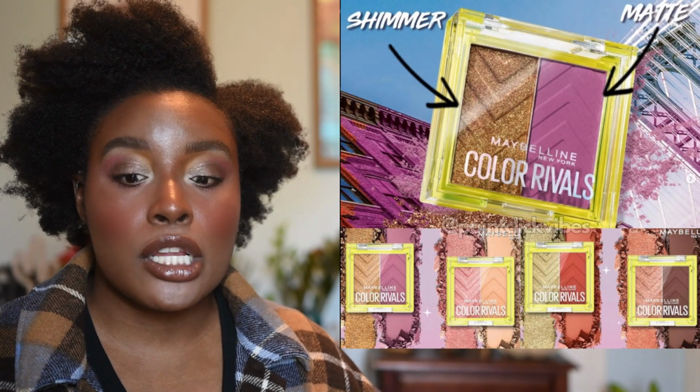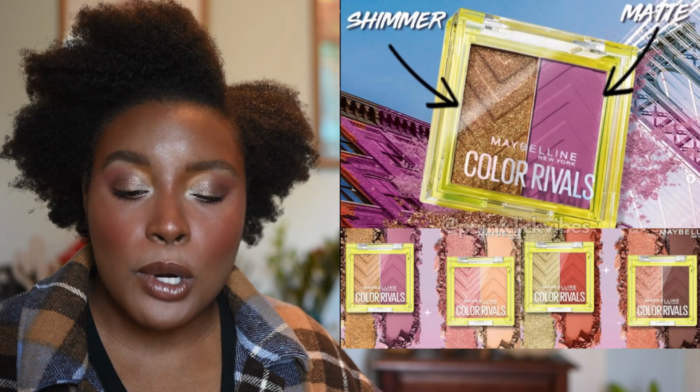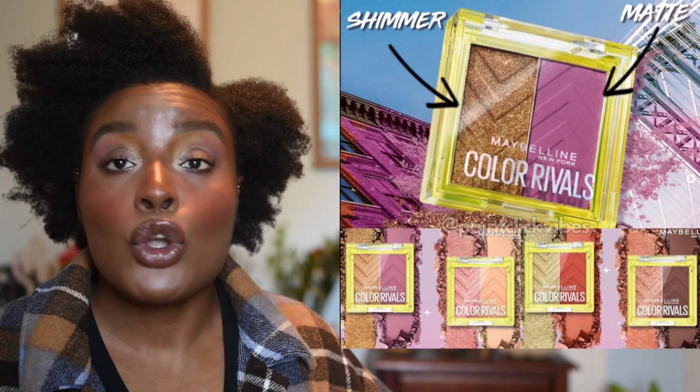Are you interested? Do you plan to actually use these as eyeshadows? Do you plan to use these as cheek products? I feel like these would be better suited as cheek products, but who am I?